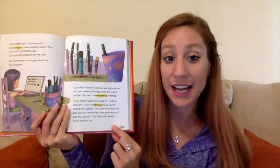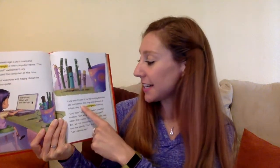In Super Tools, the tools discuss if they need to demand to be used. Right here on page 225, it says, can we demand to be used? And they decide to have an emergency meeting, because they didn't know they needed to have a meeting until this came up. They weren't expecting it, but it needed to be taken care of right away. So when you see those words, now you will know what they mean.